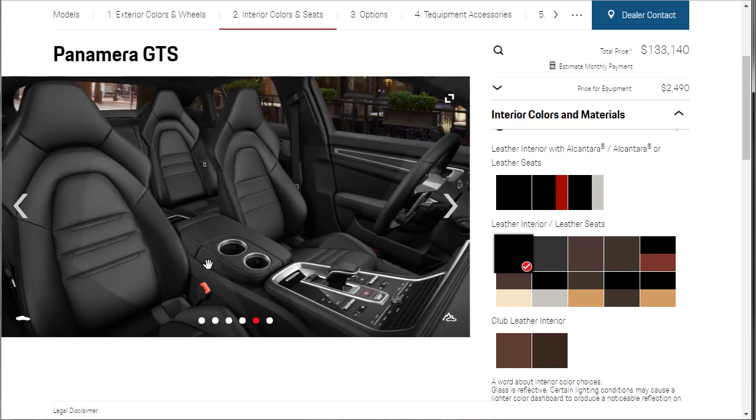I think that looks way better, the all leather. I don't know about you. I don't know how Alcantara is going to wear over time. I saw a Mercedes, and it wasn't too old, and it had that Alcantara steering wheel, and that steering wheel looked tired and matted down and just hardened. That's not going to be an attractive look on your very, very expensive car. I think all leather is the way to go.